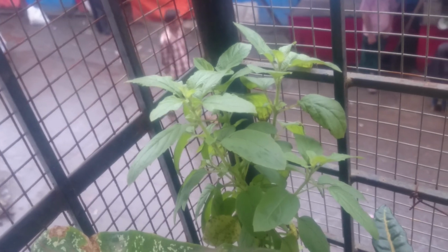So again, these are the plants which need full sun. Okay, can't be indoor plants. They need a lot of sunlight to grow. Yeah, so that was it about my periwinkle, two types of periwinkle and Tulsi plant.